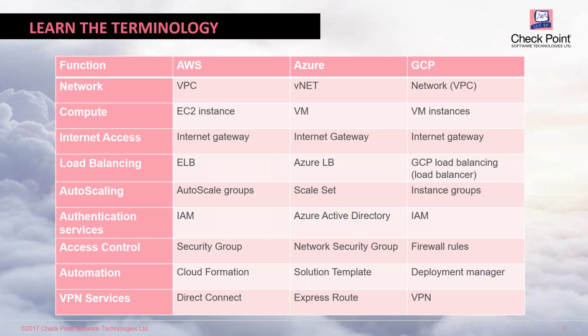For authentication services, there's identity access management, or in Azure's case, Azure Active Directory. And again, you can sync that with your on-prem Active Directory as well. In terms of access control, they have security groups and network security groups. Google has firewall rules. We'll talk about those in a bit more detail. And then for automation, in creating things like clusters where it's a bit more complex, AWS has CloudFormation templates, Azure has solution templates, and Google has the Deployment Manager.